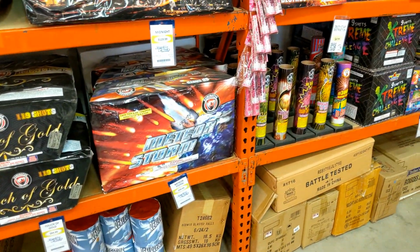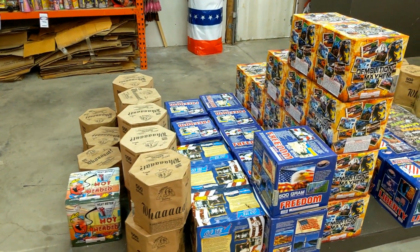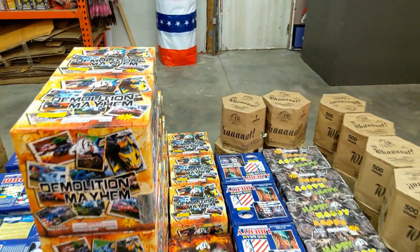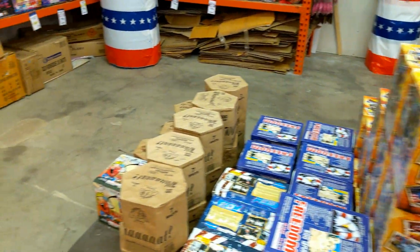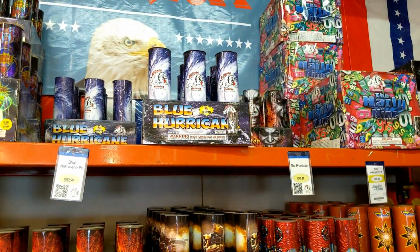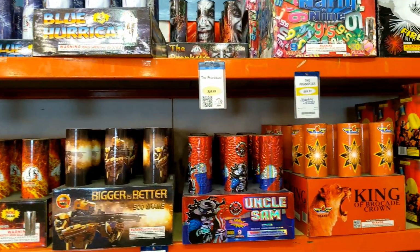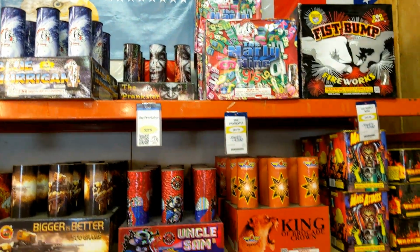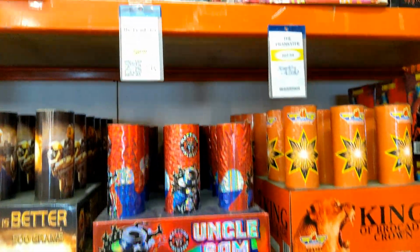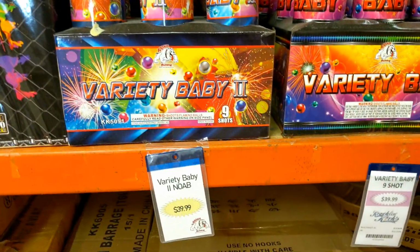All right, so now we're moving on to the cakes behind me. Another set of 500-gram cakes. Hot-headed what? Demolition Mayhem. These are like 40 bucks, it looks like. All right, so now onto the NOABs. Blue Hurricane Shiki, got that in the shopping trip video. These are varying prices between like 70 to 100. 60. Variety pack down here is only 40.